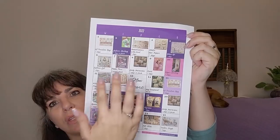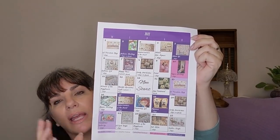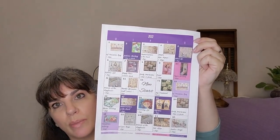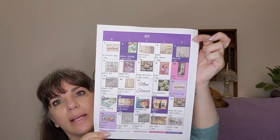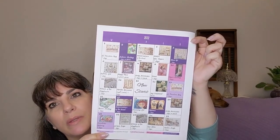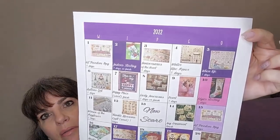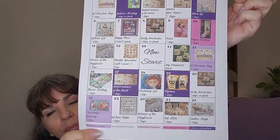And what I usually do for these is 5 days for each one. There's a couple in there that are like an ornament, finish an ornament of any kind. So that's how I do mine. But these are a lot of fun. They kind of keep you on track and make you pick up some things that you might not normally pick up. So that's my WIPGO board.